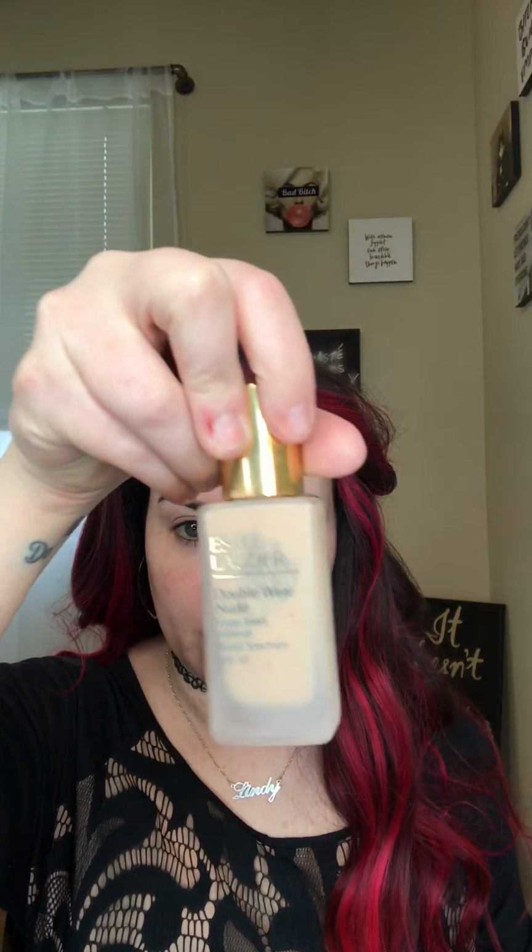So I'm gonna start with foundation, and I'm using the Double Wear Nude Water Fresh Broad Spectrum SPF 30. And this is not a beauty blender, this is the Real Techniques beauty blender, and the color that I use in this foundation is Ecru 1 and 2, because I'm pasty. But this is a nice neutral undertone, and I've got a lot of redness in my skin, so this helps cancel a little bit of the redness.